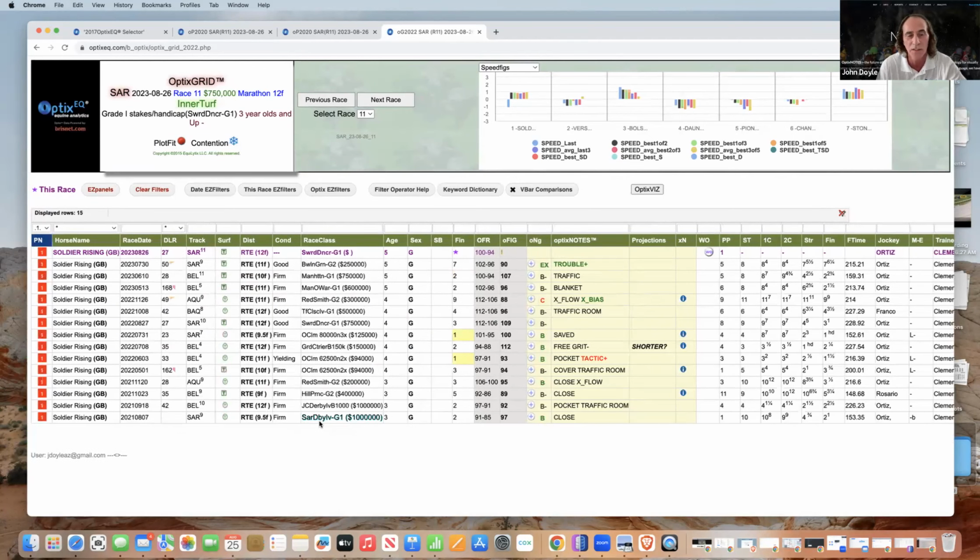I just don't think, class wise or anything, but maybe you put him on a backup ticket or something. But I'm going 1 and 2. That's my process of elimination in the Sword Dancer. Okay. I like it.